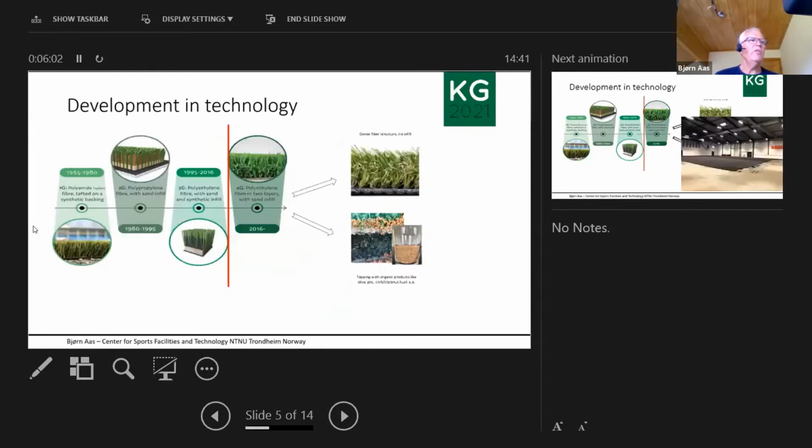What we see now is a further development, but one of them is the red line. As was mentioned in the introduction, there is a talk in the EU these days from the environmental agency of the EU, the ECHA, that maybe synthetic infills should be banned for use on artificial turf because they are not given a good enough proof that we are able to protect the environment from pollution from the synthetic infills. It's not settled, but the proposal is there.